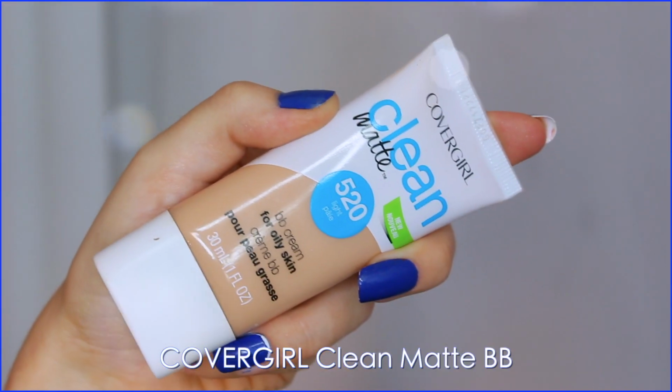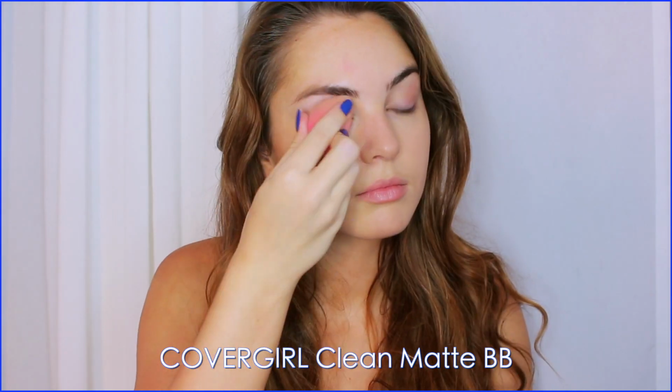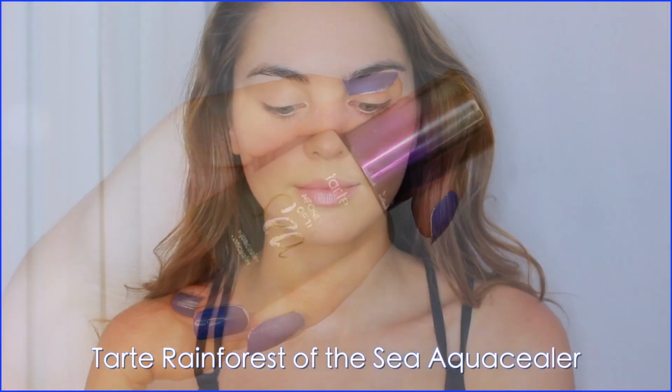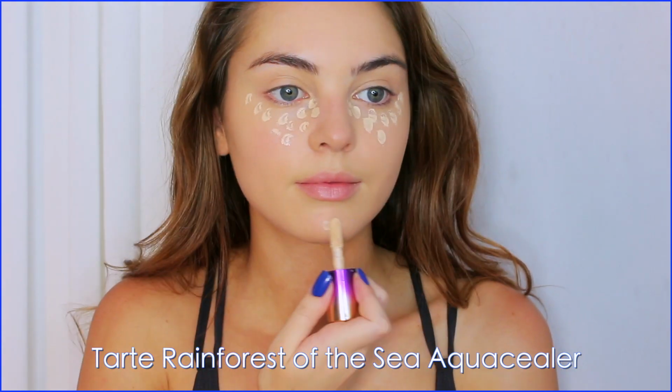I decided to keep it light for coverage but matte for this look, so I went in with one of my favorite BB creams, COVERGIRL Clean BB, with my beauty blender. And concealer, I'm highlighting with Tarte Aquacealer in a lighter shade and then blending away.